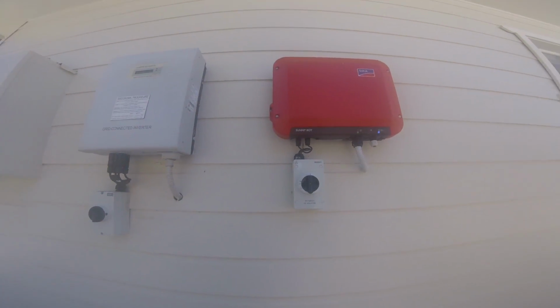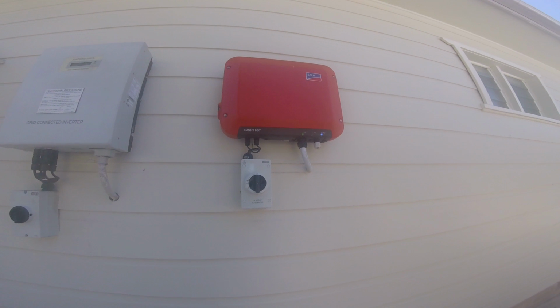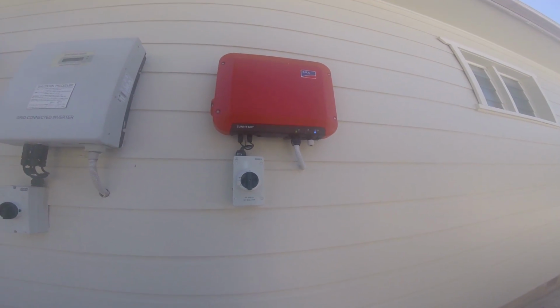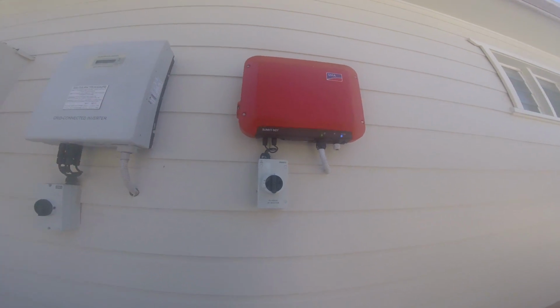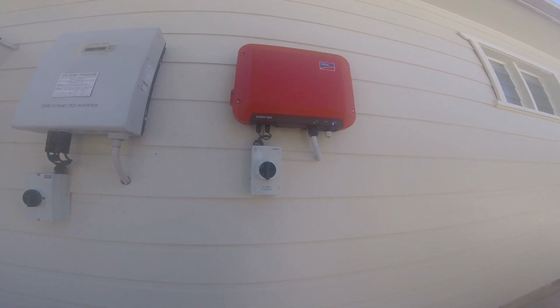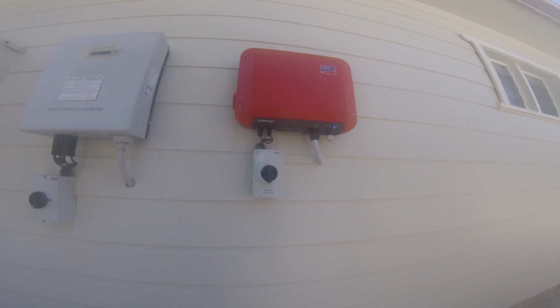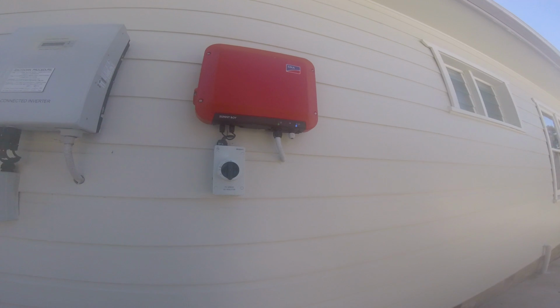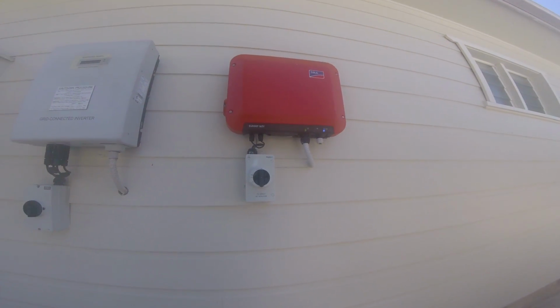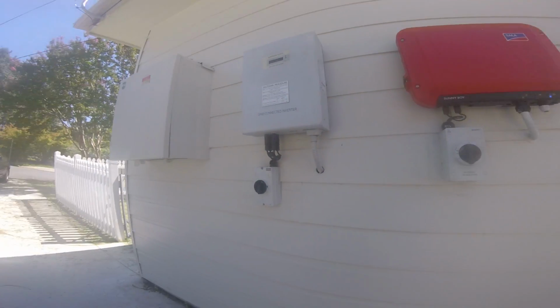Solar panels generally only produce about 70% of what they tell you they will produce, so a 300 watt panel may only produce about 30% less. So it's 270 watts or something like that. So you can oversize them by 30% to make up for that.